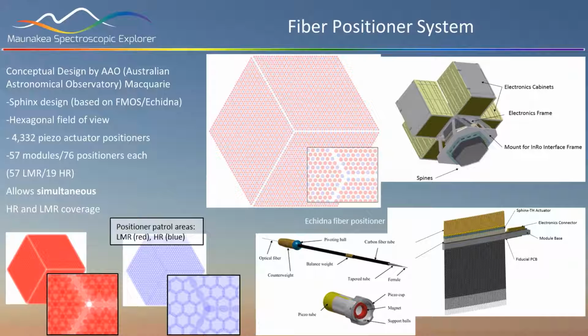So as I said, at the top end of the telescope, there's a fiber positioner robot that you can see some conceptual design drawings of here. The large multi-red and blue colored hexagon in the middle of the slide shows the layout of the fibers that feed the LMR spectrographs and the HR high resolution spectrographs. The red dots correspond to LMR spectral fibers, and the blue dots correspond to high resolution fibers. And as I said, the field of view there is 1.5 degrees in area.